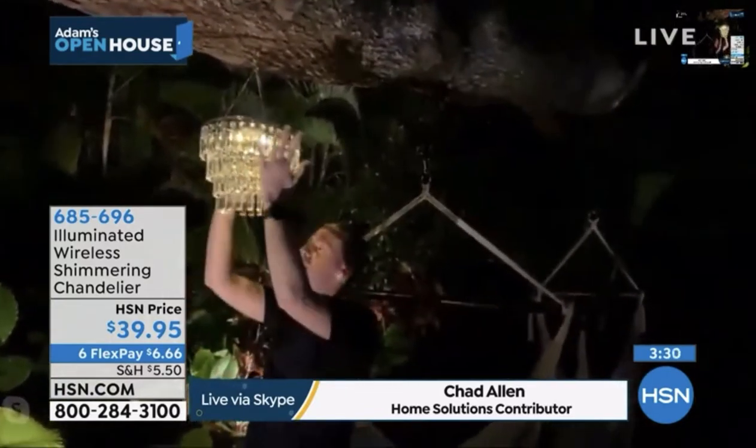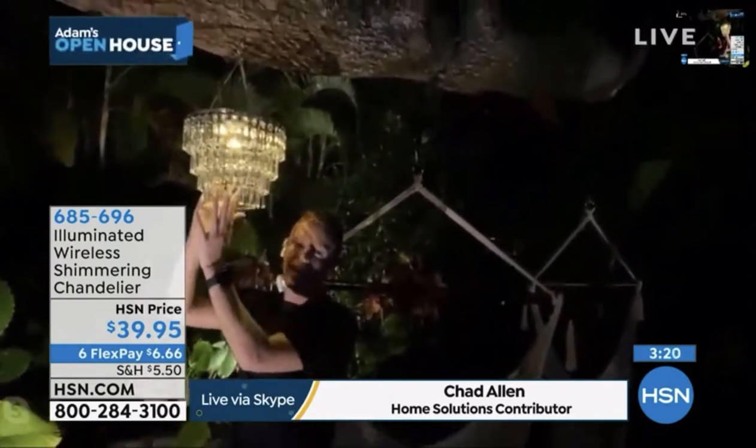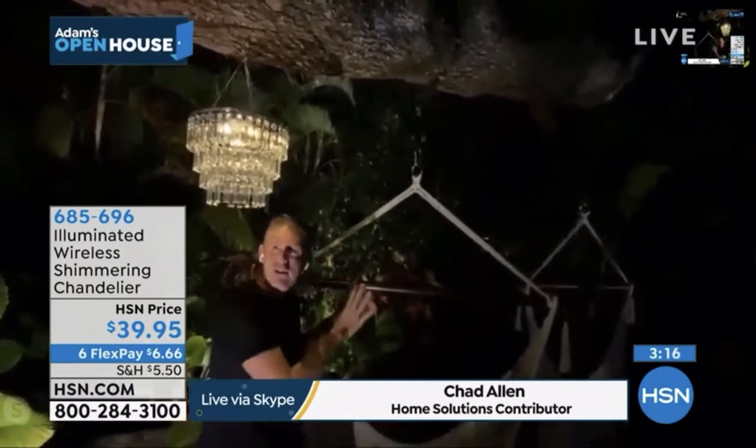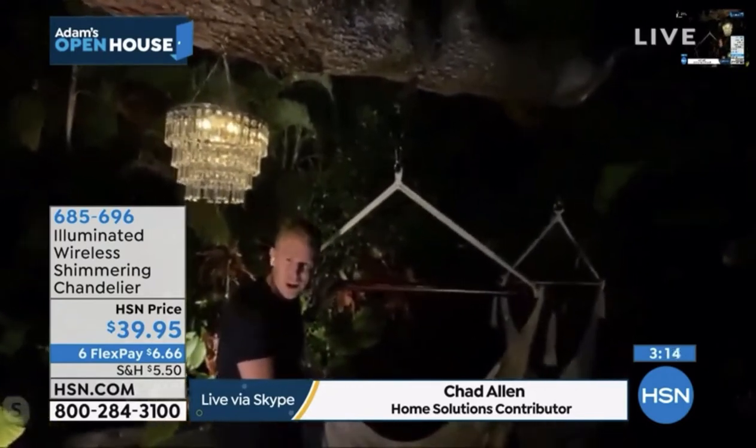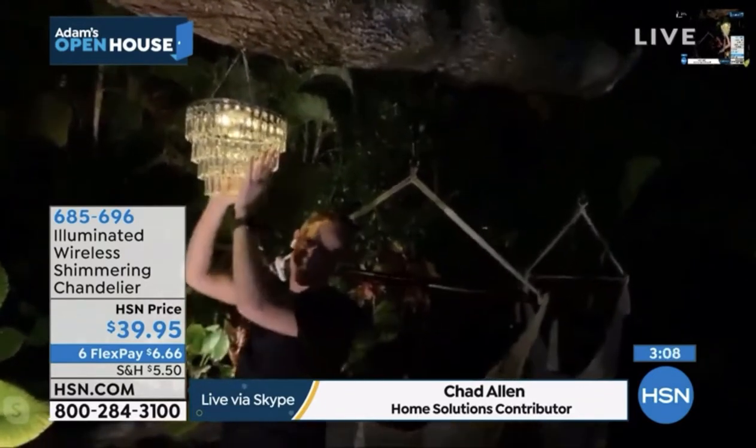We hung a chandelier directly from the tree. I hope you can see it, and I hope it's nice and bright because it's super bright in person. So when you're out here with your glass of wine during your quarantine, staying at home, you will be bringing that touch of elegance to the outdoors with you. So imagine yourself in a hammock in your yard, but still having that classy chandelier that's going to make the neighbors jealous. But Chad, what if it rains?